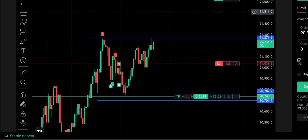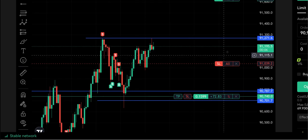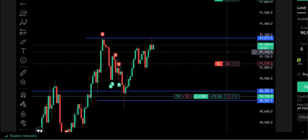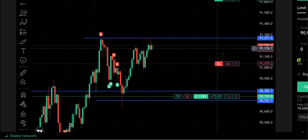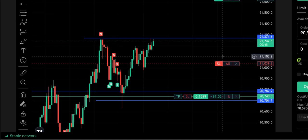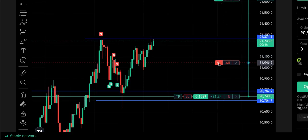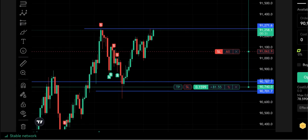I mean, it doesn't have to do a full 1618. Like I always tell you guys, a lot of times it won't. It'll stop 3/4 of the way or whatever up there. But looking to get a push through this blue line, through that high. See if we get it or not. Move this up a little bit more, just because I'm on such high leverage, I think about 125x. Yeah, 125x. So you're gonna get hit with some margin.